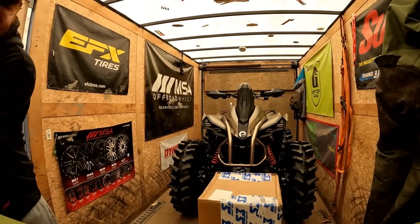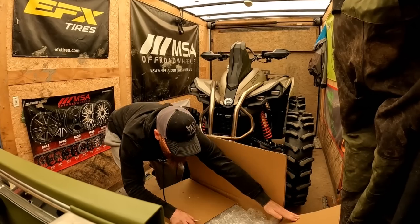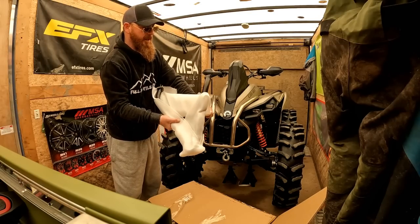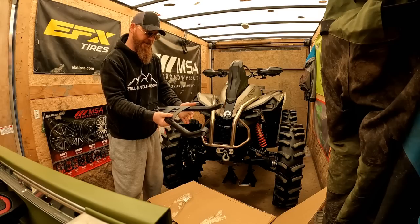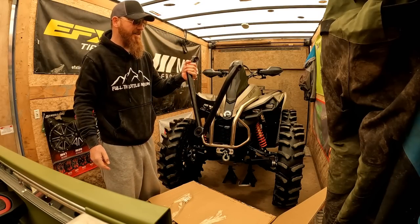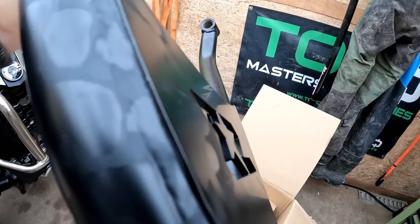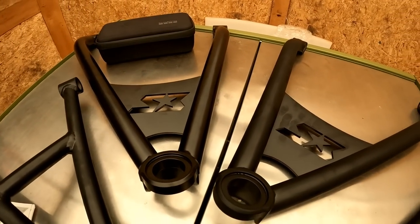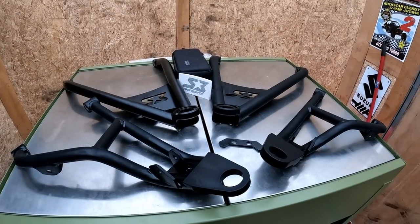Something like this should help give us ample clearance. Okay, so no, these ones aren't adjustable, which is even better because, you know, they're set up to go, right? So, wow, these are going to look killer on there, man. Awesome. Freaking awesome. Yeah, these are nice quality welds. Yeah, these are super slick looking. Kick-ass forward offset A-arms for the Renegade. This is killer, man.